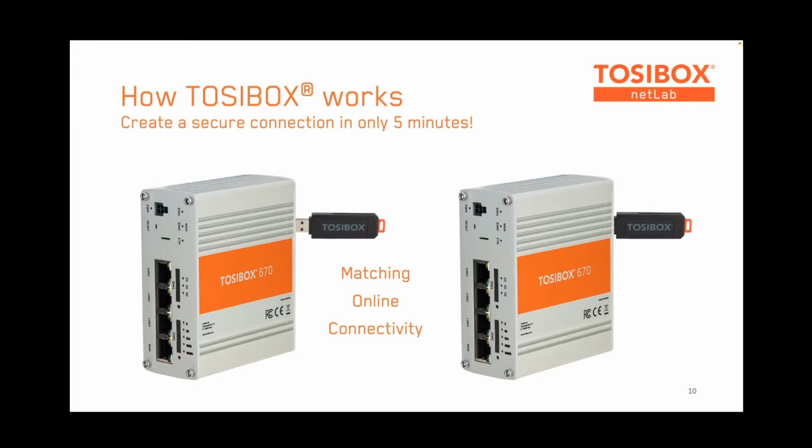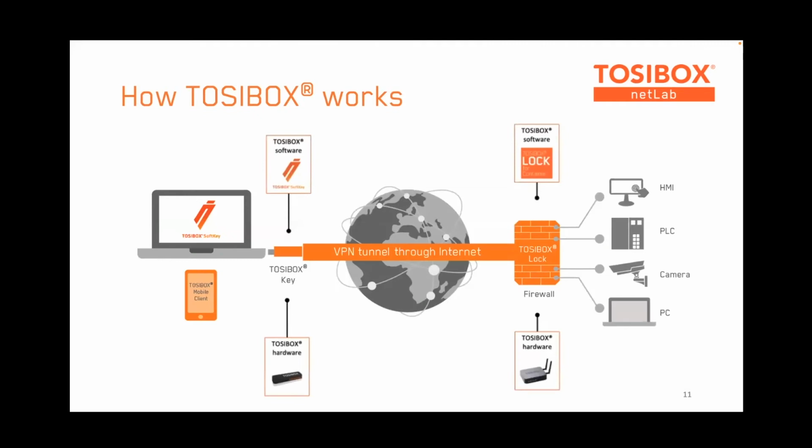So after this is done, and we can build up that connection, we will go on. The lock and key combination now enables a secure point-to-point connection between the user, that could be the computer here or a mobile client, and a remotely operated device. This is your private secure data connection over the internet.